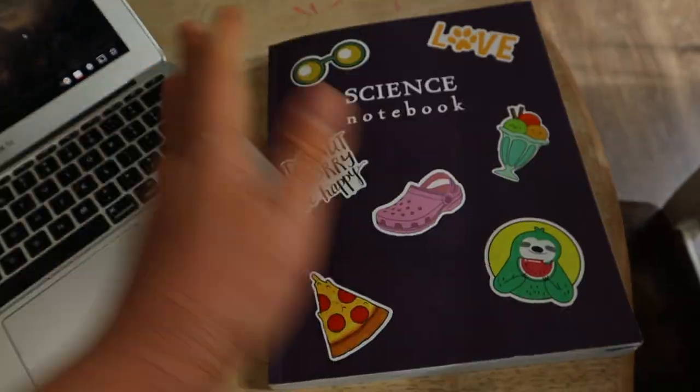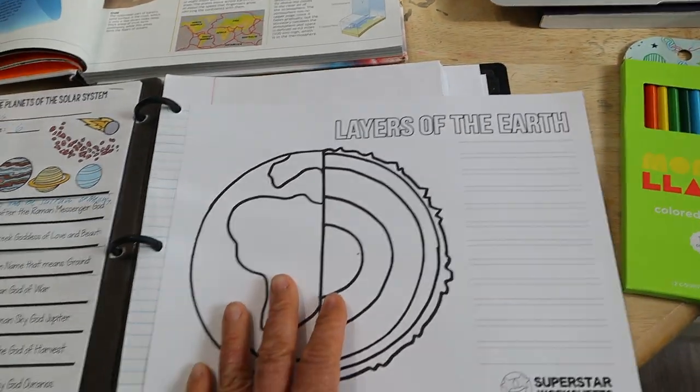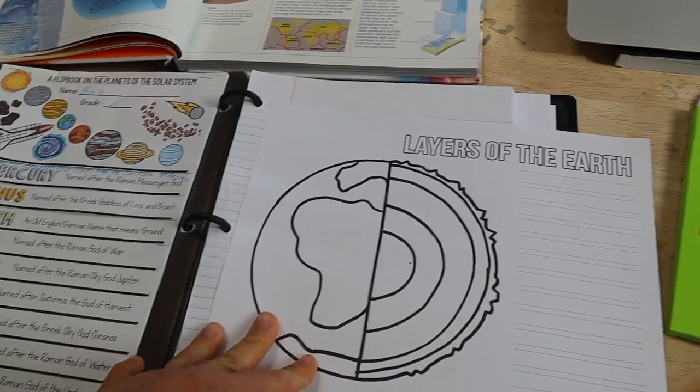She's been really enjoying using our School Nest books for most of her subjects. So she's going to go ahead and color it and layer it and label it and put it inside of her science notebook.